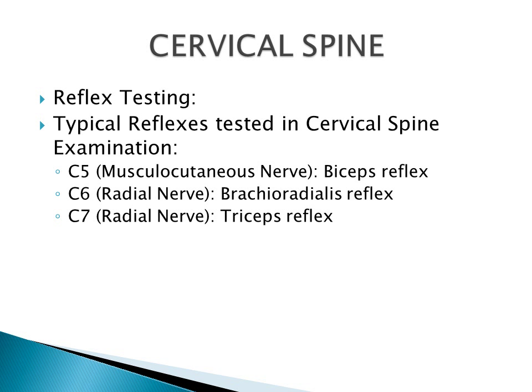Now, in the cervical spine, we typically test 3 reflexes. We test the C5 reflex, which is mediated at the biceps muscle. We test the C6 reflex, which is mediated at the brachioradialis muscle. We test the C7 reflex, which is mediated at the triceps muscle. With regards to the C5 reflex, those C5 nerve fibers travel in the musculocutaneous peripheral nerve. With regards to the C6 reflex, those fibers travel in the radial nerve. With regards to the C7 reflex at the triceps, those C7 fibers also travel in the radial nerve.